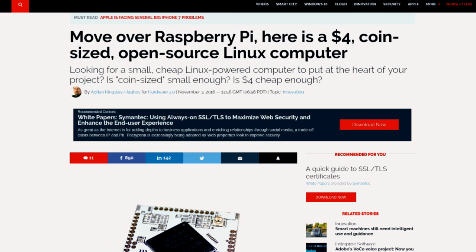So if we can get that down to $4, that becomes a lot more feasible to be able to do something like that. Yeah. So you made the comparison, but indifferently. But the media has been making the comparison a lot. This headline's over at ZDNet: Move over a Raspberry Pi, here comes a $4 coin-sized open-source Linux computer.